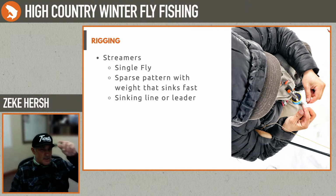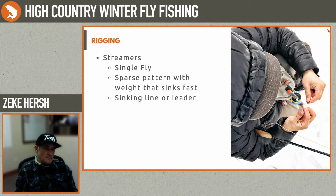So a lot of times I'm going to be switching, in the boat I would be, from a nymphing rig to maybe a streamer rig. And I'll probably be having to deal with a regular leader and trying to figure out how to get those flies down, whether it's a sinking leader or a longer actual leader.